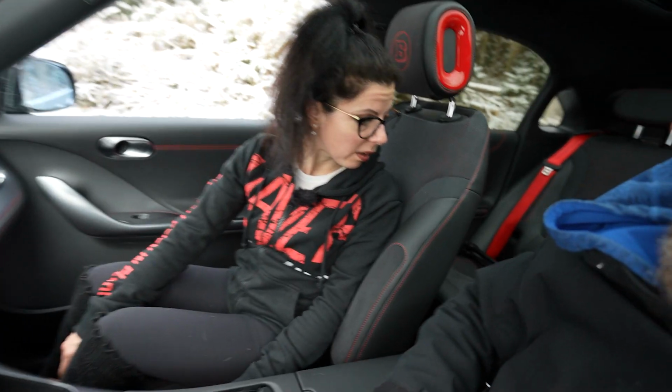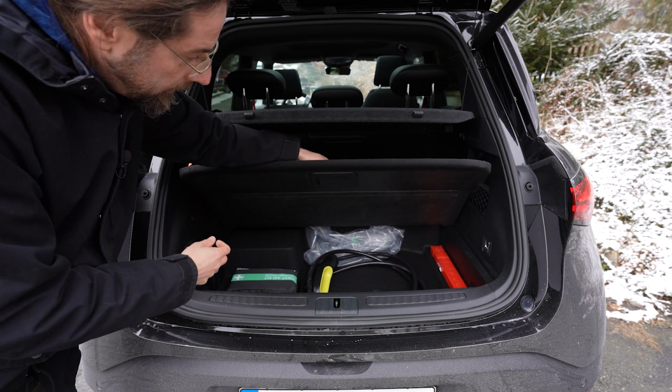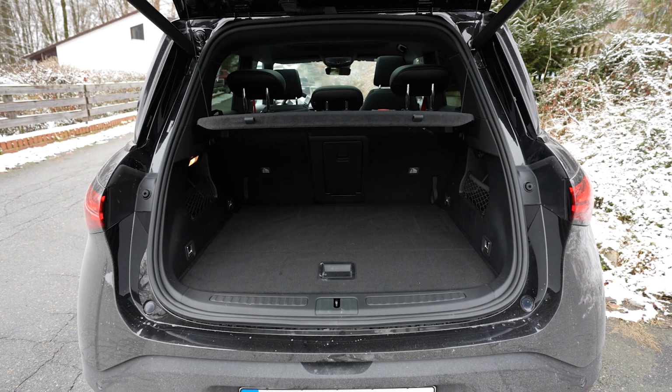The back seat is quite large. I had a quick look at the trunk. The trunk is tiny. Very tiny. It's super tiny. You would have a hard time if you went away for the weekend. You have basically no space. There's a second floor, but I looked under that too, and there's not a lot. No, that's true. So the trunk.